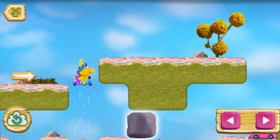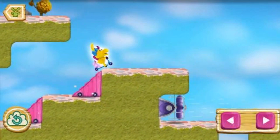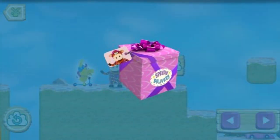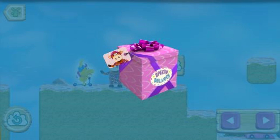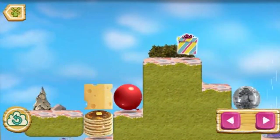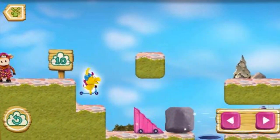Clyde the Cloud for some help. All right! Woo! Delivery for Harriet Elizabeth Cow. I wonder what it is. A toy dragon. Moo-hoo! Pick up our next package.